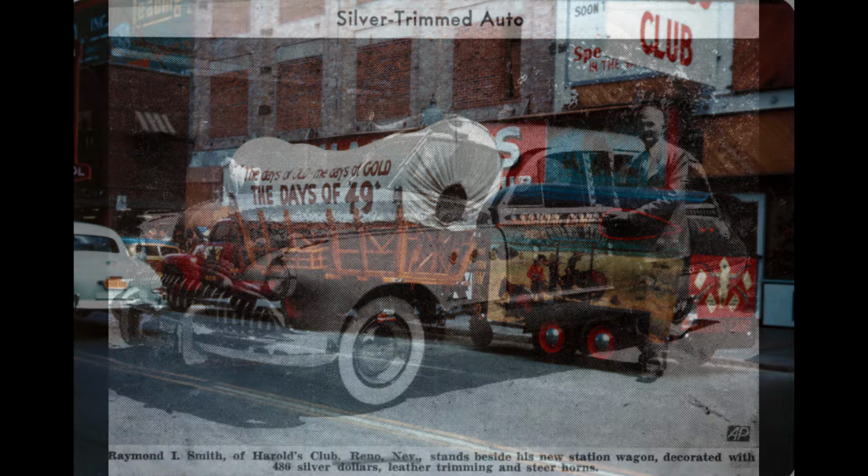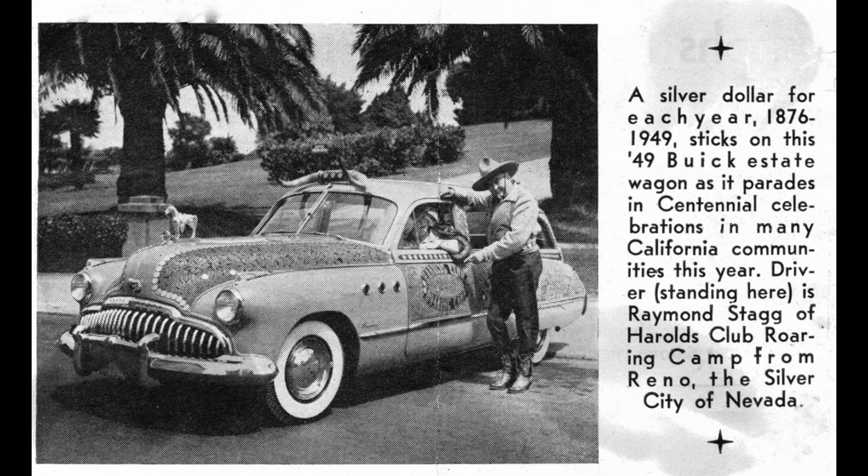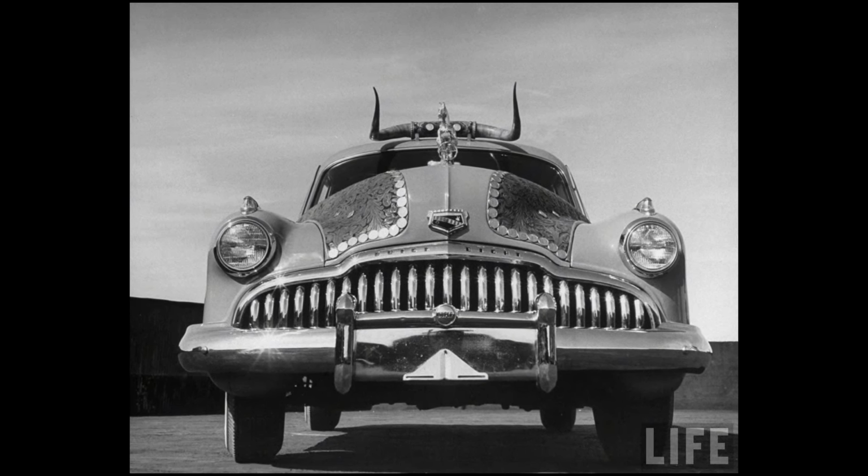Also delivered to Harold's Club at this time was a 1949 Buick Super 8 Woody wagon. To help celebrate the opening of the Roaring Camp Room, Pappy Smith contracted with a Buick dealer in the Bay Area to have it decked out like no other.